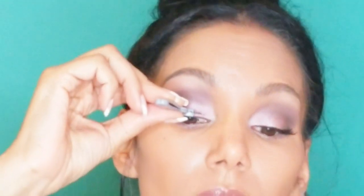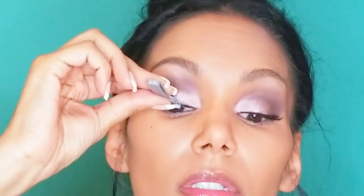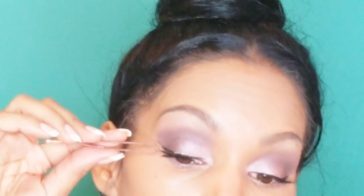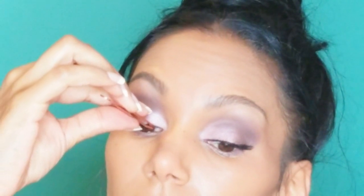Then I am going to apply the lashes. And I'm using the Natural Lash Kit by e.l.f. Cosmetics. In the package, it comes with one pair of lashes and an eyelash glue. So all you need is that little kit and you're good to go.